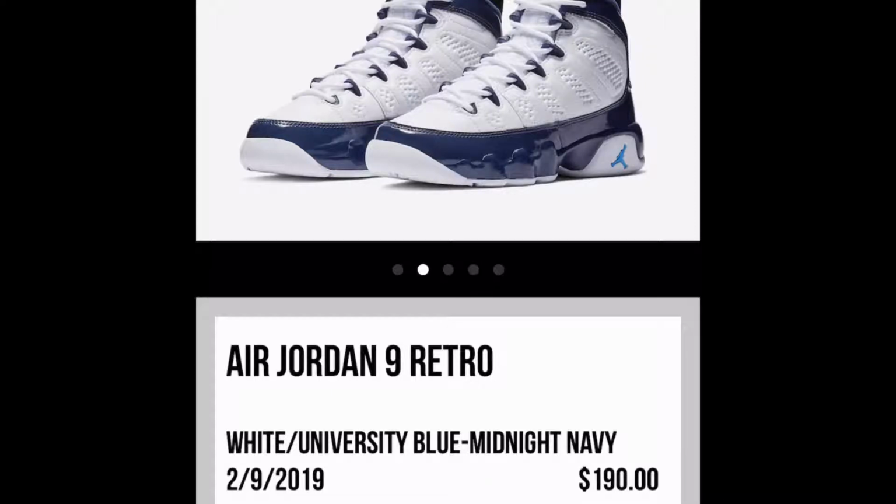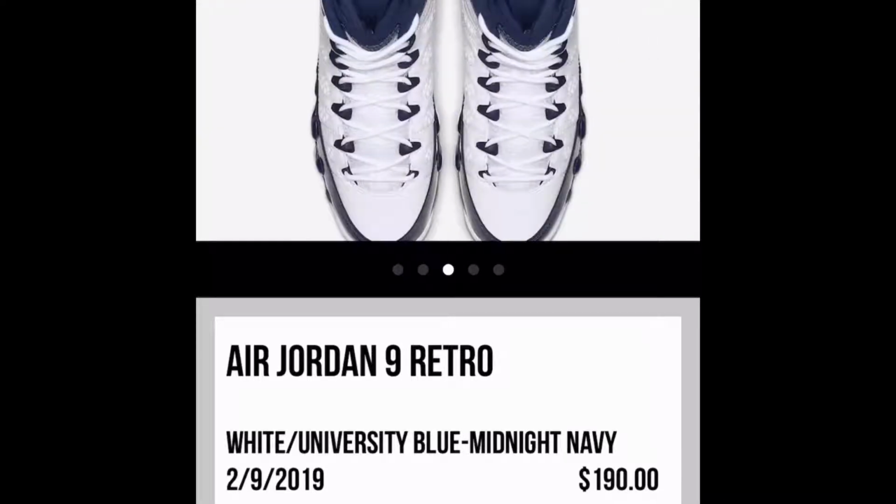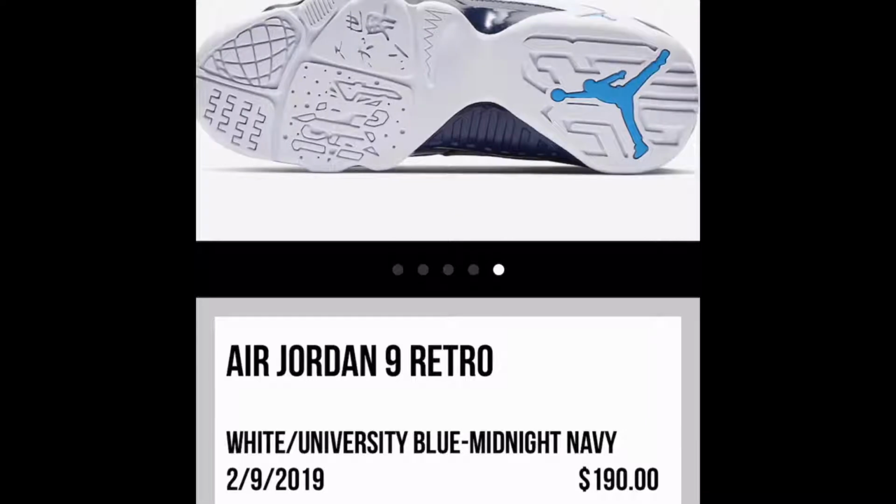Reminds me, always when I see it, reminds me of his baseball career. Of course, he wore some cleats. This would not be a cop for me. But for you, possibly, February 9th, 190 currently right now on these.